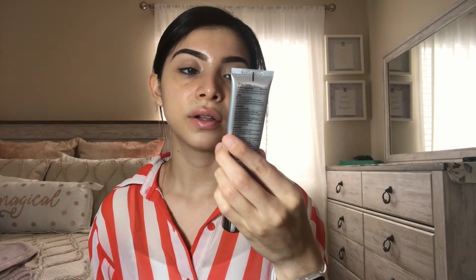Foundation, I'm gonna go in with the CC Color Correcting Full Coverage Cream, and this is hydrating serum. This one is the shade Light. It suits me a little bit better, I think. I'm sorry about the lighting, especially the background. That's my curtains. Like I said, I'm trying to make a better setup for you guys, and trying to manage this area, make it a little bit better.